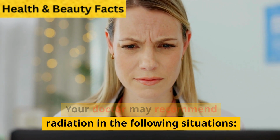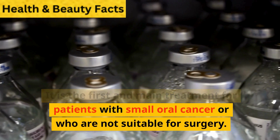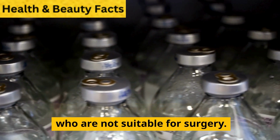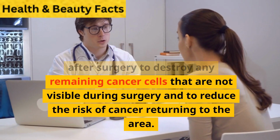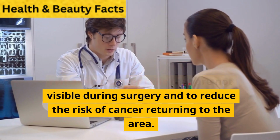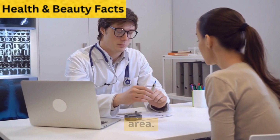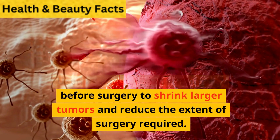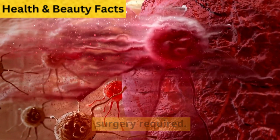Your doctor may recommend radiation in the following situations. It is the first and main treatment for patients with small oral cancer or who are not suitable for surgery. It is used as an additional treatment after surgery to destroy any remaining cancer cells that are not visible during surgery and to reduce the risk of cancer returning to the area. Used as an additional treatment before surgery to shrink larger tumors and reduce the extent of surgery required.